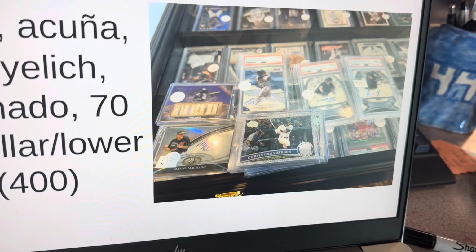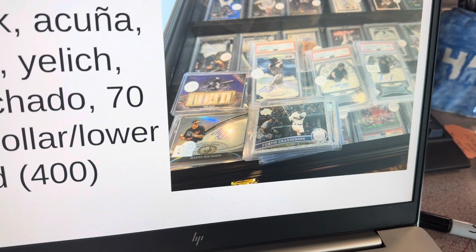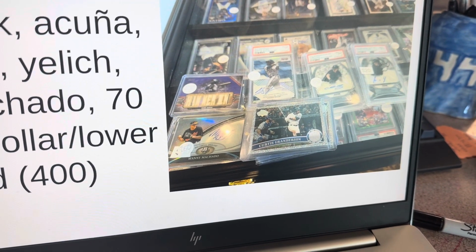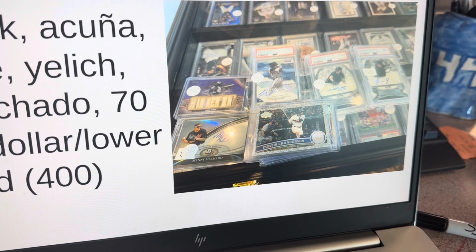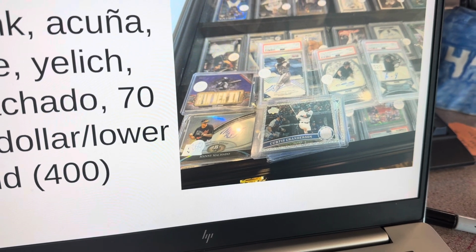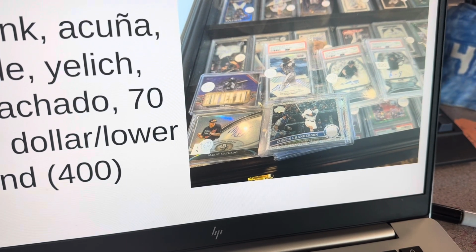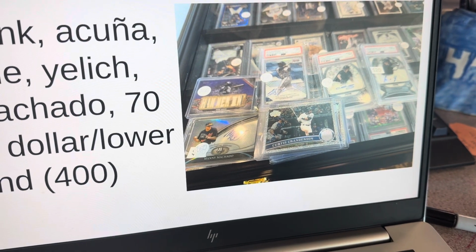And then I had some other autos here, a Yelich that I graded months ago now, and then a Chris Sale, basically close to breaking even on those, so not a huge profit, but good to move some cards that aren't huge money makers by any means. So total, we came out to about 400. I think when we added everything up, it was like 440 or something like that. He said 400, and I was fine with that. So pretty satisfied with this deal.